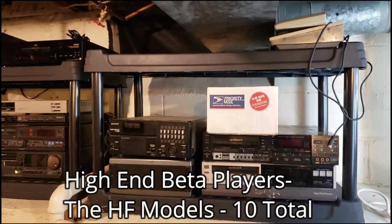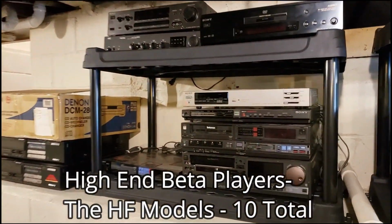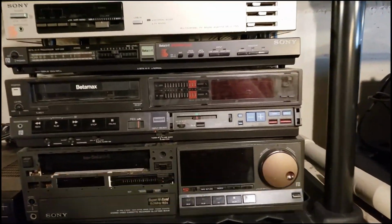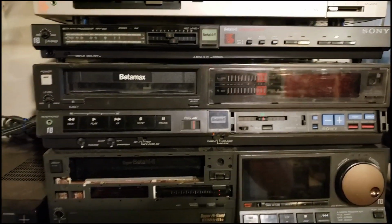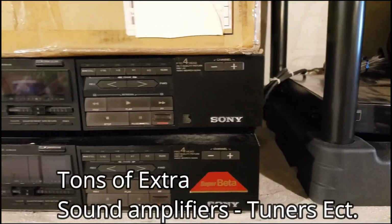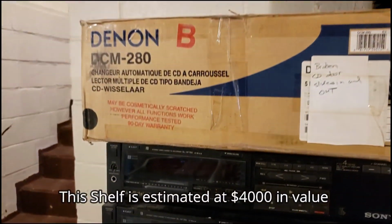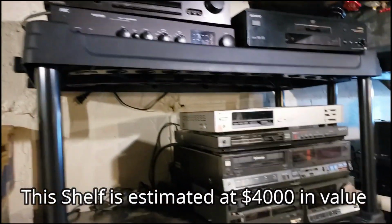And hopefully I can get to going, and I can show you the quality of some of these. But just look at the sheer amount of stuff. I brought all the best players down to my basement to prevent them from being rained on or just getting any kind of damage out in the garage. And there's so many, I just want to be able to organize them a little bit.